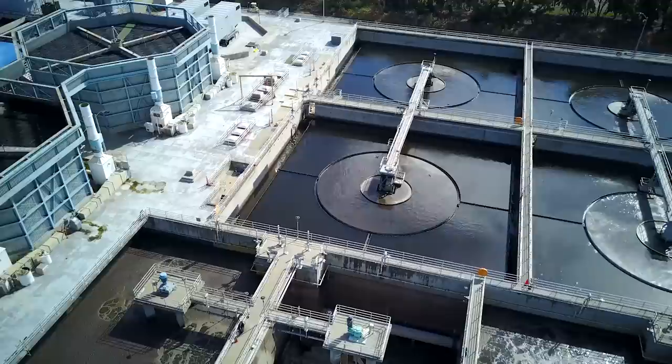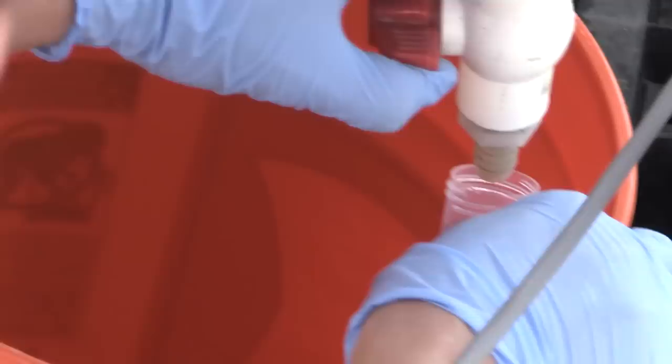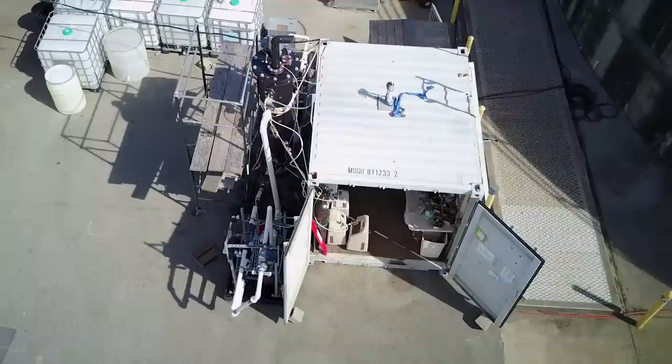So we see ourselves kind of fitting into this larger ecosystem and working together, where sometimes potentially their wastes become our value or our wastes become their value, and where we can integrate within not only the wastewater treatment plant or the methane production site that we're located at, but actually integrate with each other in order to advance the bioeconomy together.